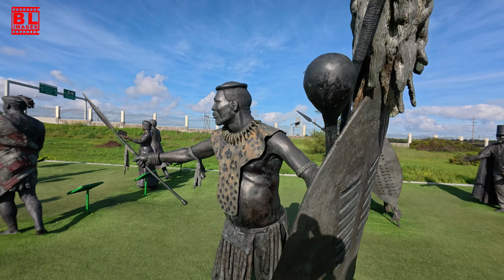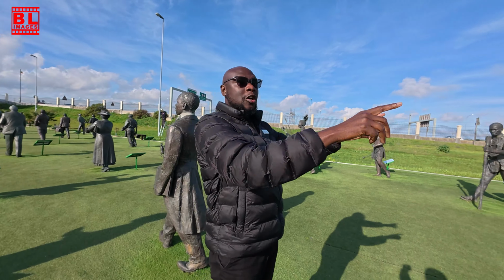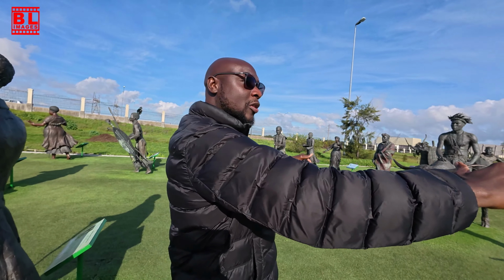If you look at this here, it's the colonization era. And back in the days, to be honest with you, if you wanted to ask people which tribe they came from, you would see it by the costume. You see, this man was a king of the Tswana. He was a king of the Ndebele. He was a king of the Zulu. But things change. Now we are colonized. You see, people now are wearing suits instead of traditional clothes. So this section here is the colonization era.